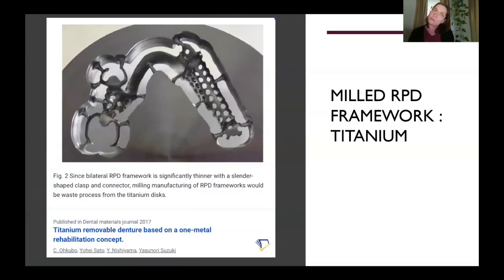When we're talking about digitally fabricated removable partial dentures, this is an example of what a milled framework might look like. So you have a puck of metal, and it can be either cobalt chrome, titanium, or any other alloy that your lab might have in stock. And then it gets milled out the same way you would mill out a bridge or a CEREC crown or anything else in that process.